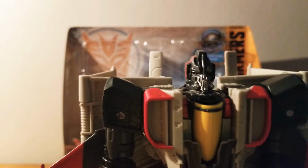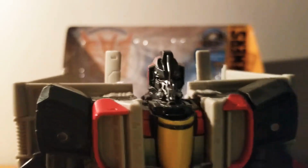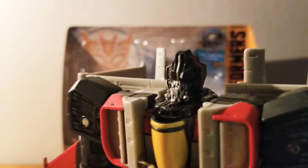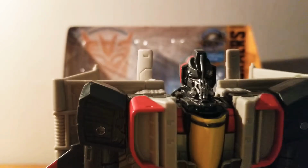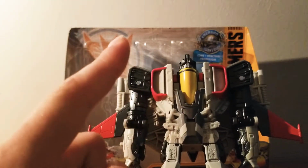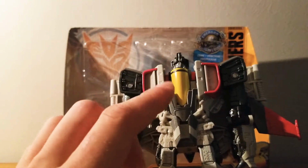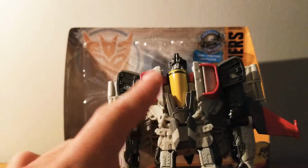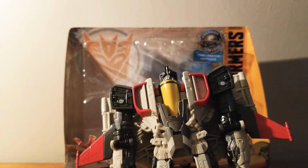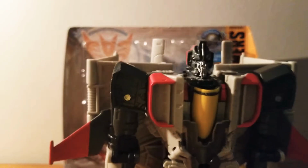But, around that, his head sculpt here looks so awesome. It looks so similar to the movie. And again, I love how accurate this whole thing looks. His chest, now this is a manly Autobot, or not Autobot, jeez. A manly Decepticon chest.